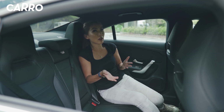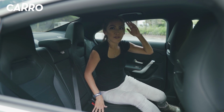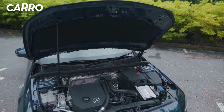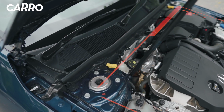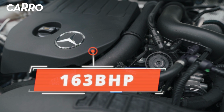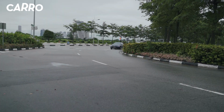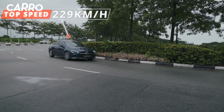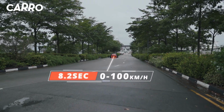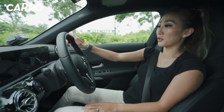I think the only issue here is that if you're tall, like maybe 175, you might have a bit of an issue here. But I don't know, it's tall people problems. I can't comment on that. CLA is packed with a 1300 4-cylinder inline 16-valve turbocharged engine that produces 163 horsepower and 250 Nm of torque, which is slightly faster than the previous generation. This baby clocks a top speed of 229 km per hour and completes a 0 to 100 sprint at 8.2 seconds.